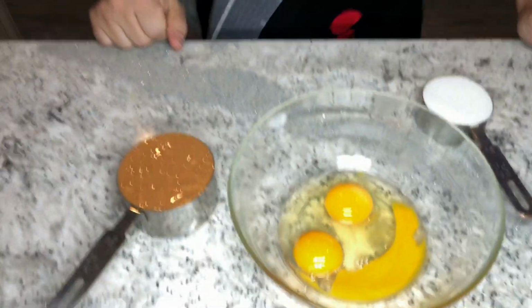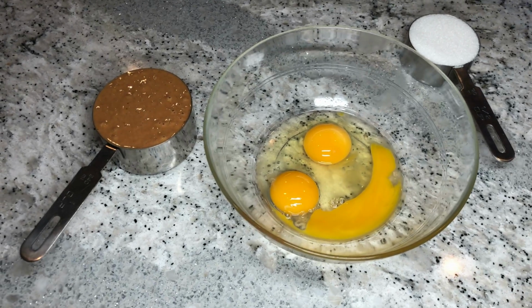Something a little amusing. Just moved the egg bowl. Look at this, look. It's what you call happy treats.